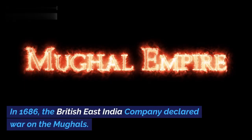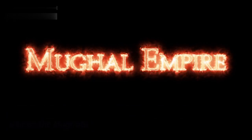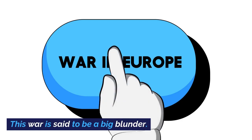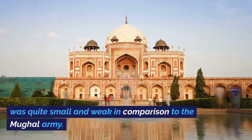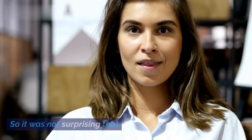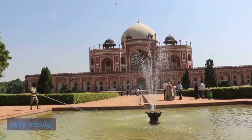In 1686, the British East India Company declared war on the Mughals. Aurangzeb was on the throne at the time. This war is said to be a big blunder, because the army of the East India Company was quite small and weak in comparison to the Mughal army. So it was not surprising that the Mughals defeated the East India Company very easily.